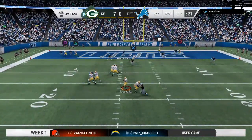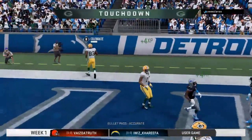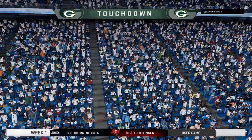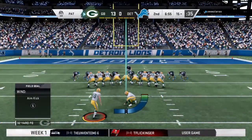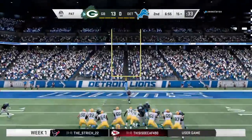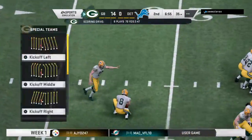Looking to throw. He hauls it in. Valdez-Scantling for the Packers touchdown. 10 yards on the touchdown pass. And the Packers are able to stretch that lead out further. Extra point splits the uprights, and it's now 14-0.